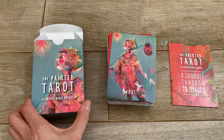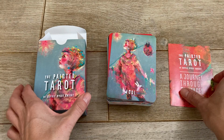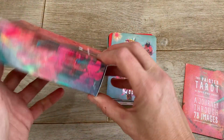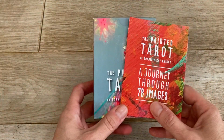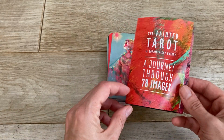So you know that I love art, and you know that I love color, and to be honest, I wasn't expecting to like this deck that much. I saw the images online and I thought they were beautiful. As you can see, it comes in this deck box, but it's pretty well done. But I thought, oh yeah, another tarot deck, right? Do I really need another tarot deck?